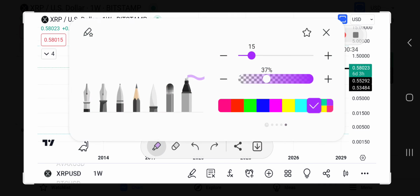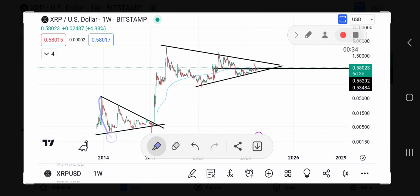If I were to look at this from an Elliott Wave perspective, you could say that this is A, B, C, D, E, go. Same thing here, A, B, C, D, and now we're going into E, which we're in right now, and what does that mean? Go. Looking at the price of XRP, I'm incredibly bullish.